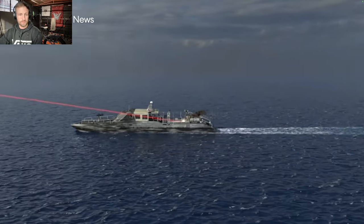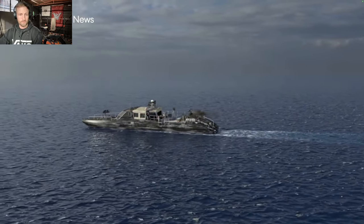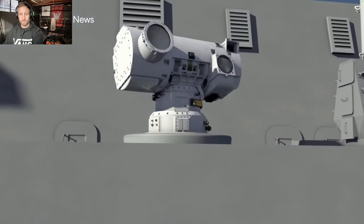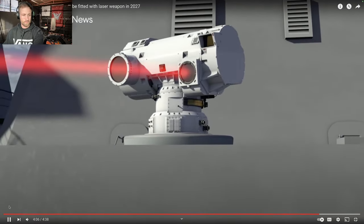The decision to accelerate delivery, says the MOD, has been made possible by its new, more streamlined procurement model, a system it promises will, in future, deliver weapons like DragonFire to the front line much faster. Simon Newton, Forces News, Porton Down.